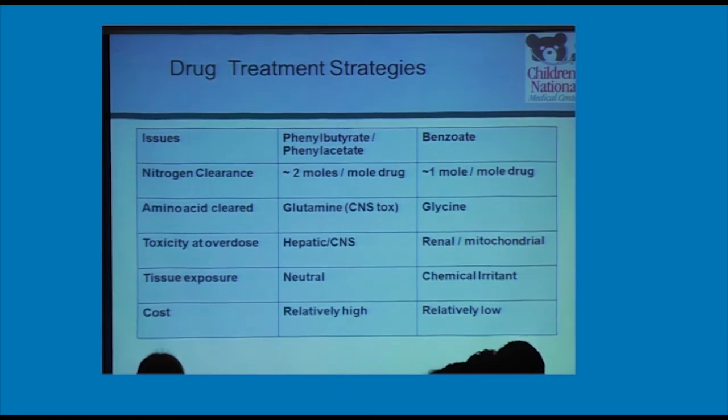The amino acid cleared is glutamine, which we think has CNS toxicity. Glycine, on the other hand, has toxicity at overdose. One thing I can urge you, if you are caring for these patients, and I know the experienced physicians here know this already, this is a type of case where you have to be at the bedside to manage this patient. You can't call these in, because you have to check the drug doses, you have to check the IV fluids, you have to check what's going into these patients, because little bitty mistakes can have huge impacts on these patients. If you do everything right, the outcome can be excellent. If you don't, it's not so good.